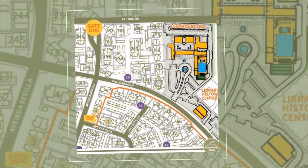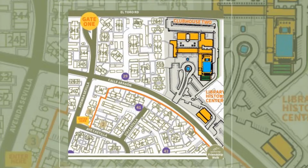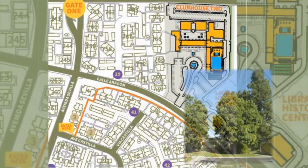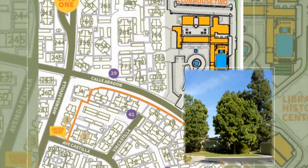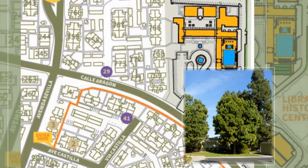Coming from Gate 1, turn left on Avenida Castilla, parking in front of Manors 2 or 3 near the corner. You'll begin between these two manors, following the path past the fire hydrant, turning right to the end of the carport where we will start our walk.